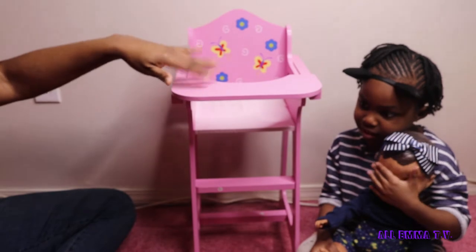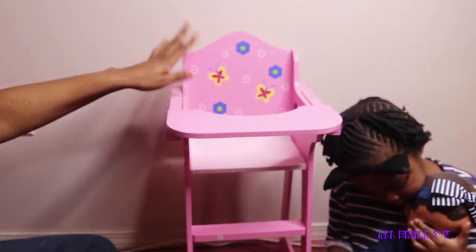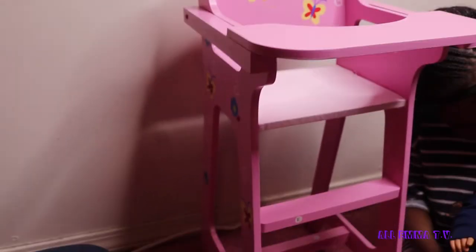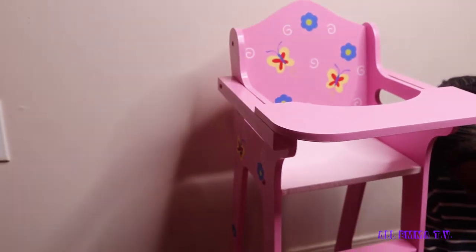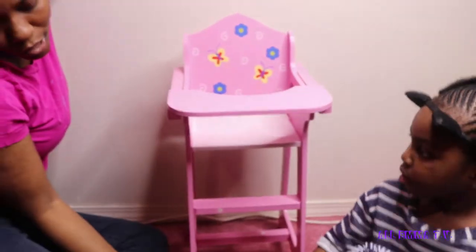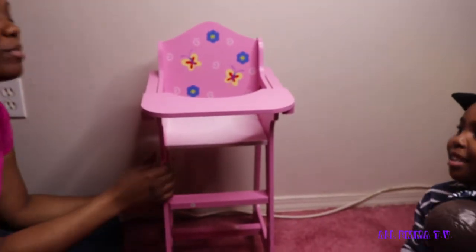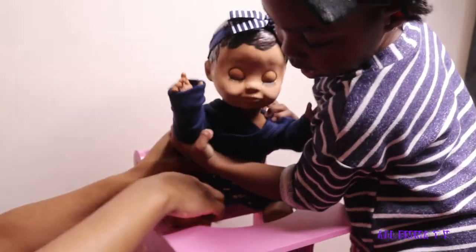So once again, this is a Blossom and Butterfly doll high chair by Badger Basket, and it's designed for dolls up to 18 inches. Emma, you ready? Yay! So, guys, this is the finished project. It's so fast! Yeah, it didn't take long. You ready to put Luvabella in? Let's see if she fits. Oh, Luvabella, you're too big. No, she could fit.